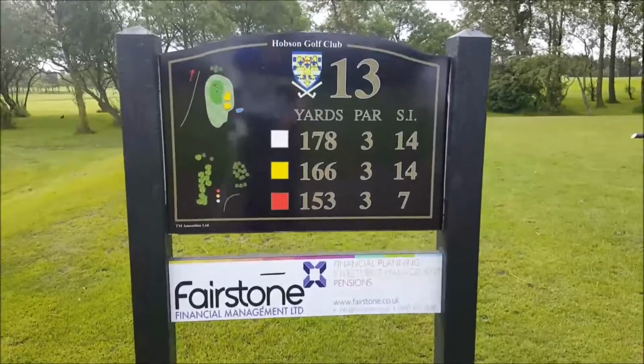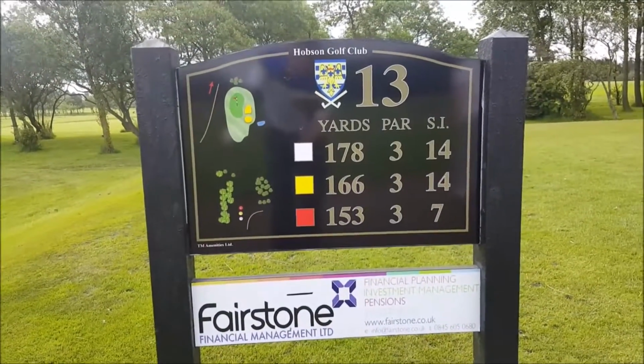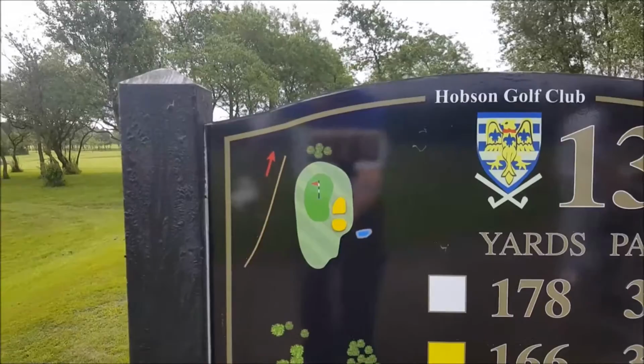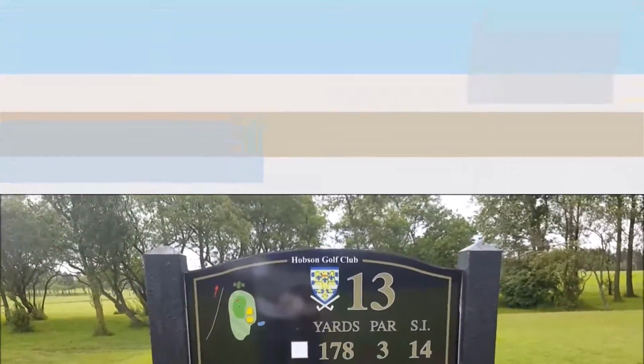Right, so on to the 13th, which is another par 3. So as usual, the par 3 challenge. It's 166 yards. It's stroke index 14. There's the little guide. See, two little bunkers protecting the green to the right hand side. So we'll be filming these two shots to show you how it goes. Here we are at the 13th.